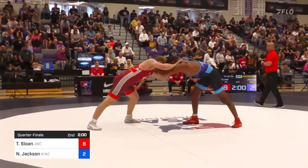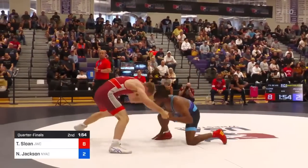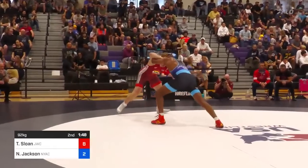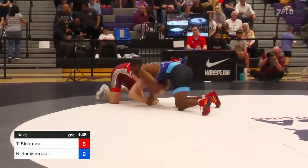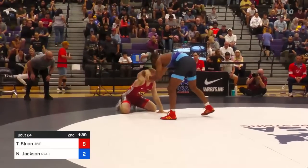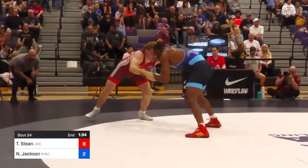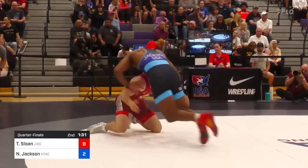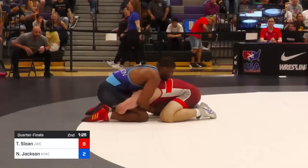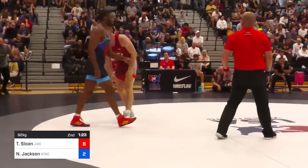2 minutes to go. Down 8-2, but we've seen him in the past be able to put up some big points. One big four or a turn can really change the tide of this match. Jackson picking up his activity here, but man, Sloan does a good job tying him up. Jackson going to need to figure something out here.